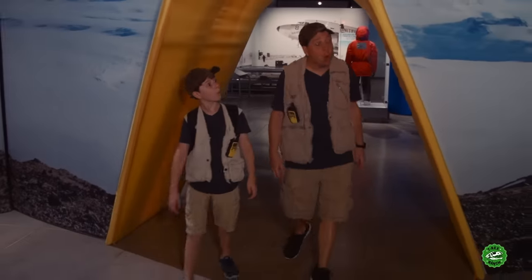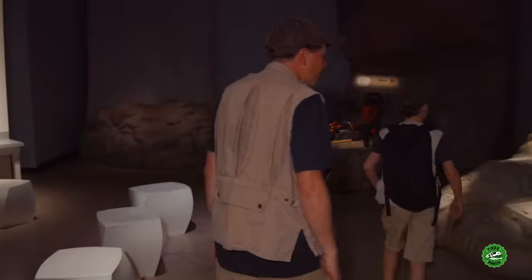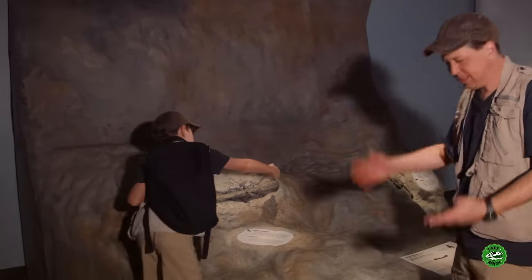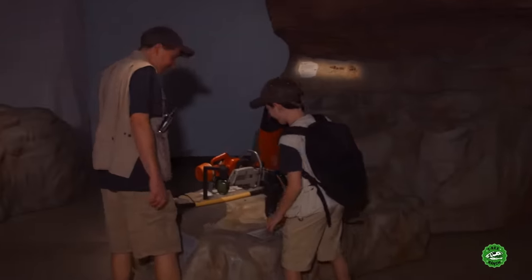Whoa, we're going through a portal. Hey, I think this is Antarctica here. Antarctica? Yeah. Maybe we can find some bones around here. Oh, hey, maybe this. No, the bone isn't that big. It's not that bone right there. Really? It's a new bone. I'm telling you, it's a new species. Are these power tools? Awesome, man. Who knew they had power tools down in Antarctica, huh?